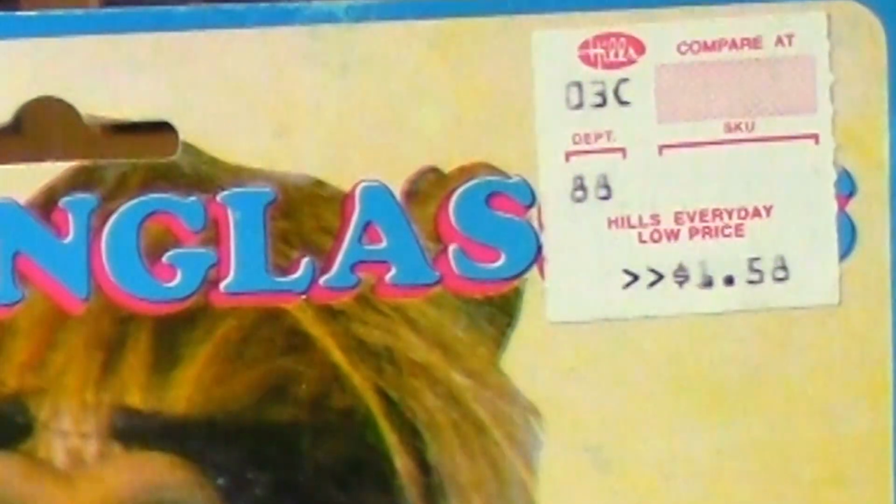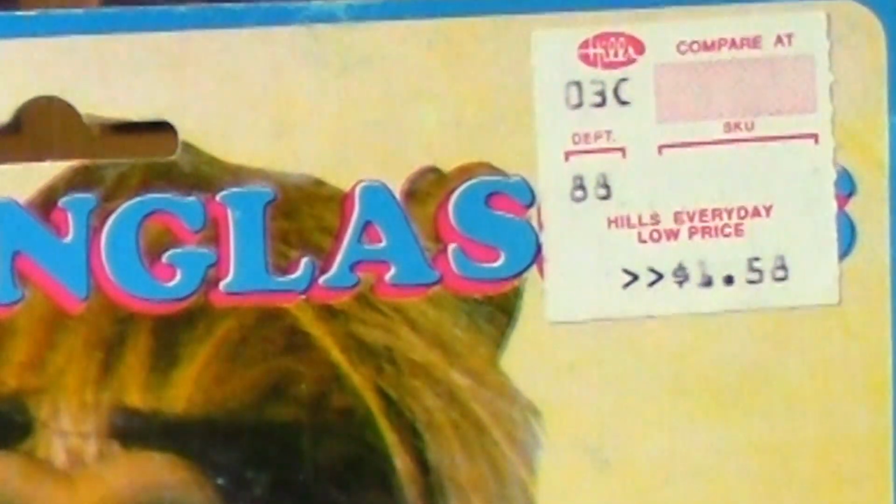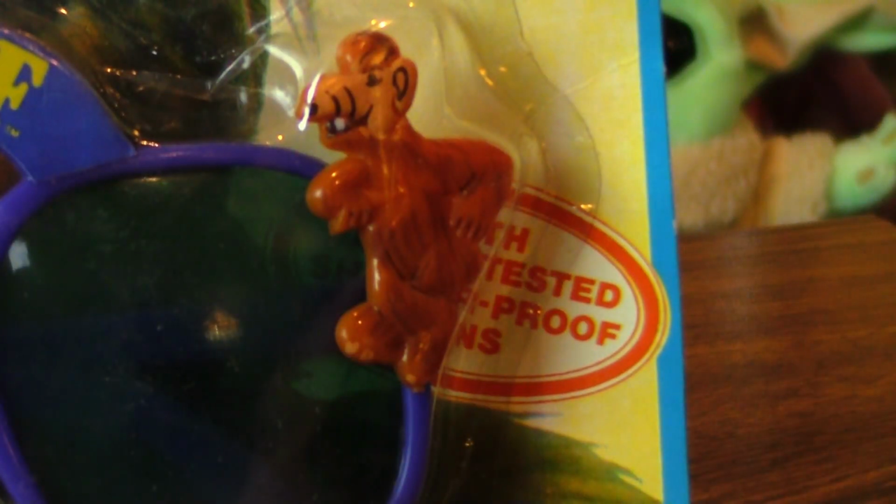But these are super tiny kids' glasses. They have a price tag on them from Hills, if you're familiar with that store. I feel like Hills was more popular out towards Pittsburgh, maybe a little less so on this end of the state back in the days. But these were $1.58 originally, everyday low price at Hills. The packaging just has like a picture of Alf. He's not really wearing the glasses, but almost. It's got a little artistic drawing of Alf in the corner. And half underneath the bubble, it says, with safety tested something proof lenses. I don't know whether that means sun rays, ultraviolet. Doesn't quite say. Copyright 1987 Alien Productions. Pretty cool. So I can't wait to give these to Mike.